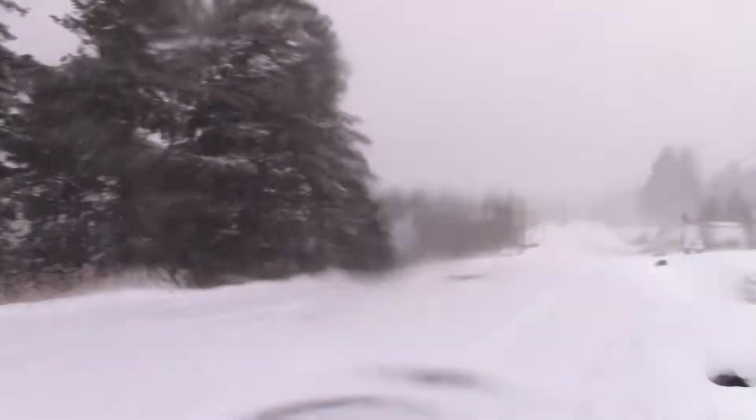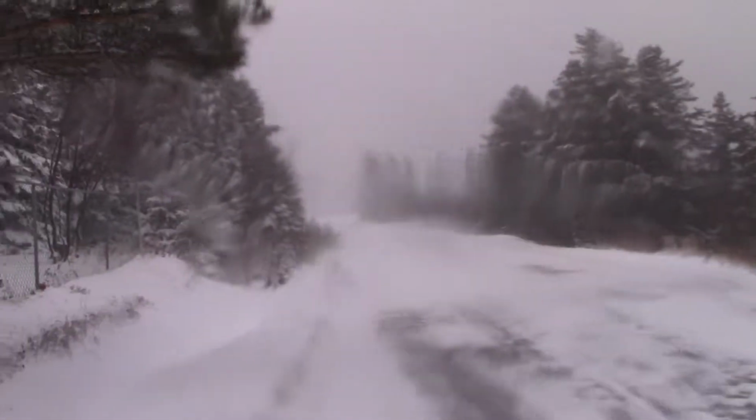If there's blurry spots, it's because, as you can see, it's snowing quite heavily, and the lens is getting wet and I have to continually wipe it.